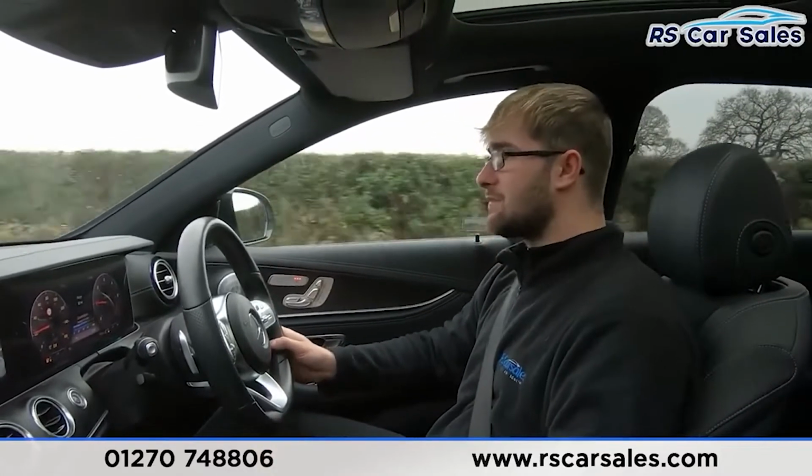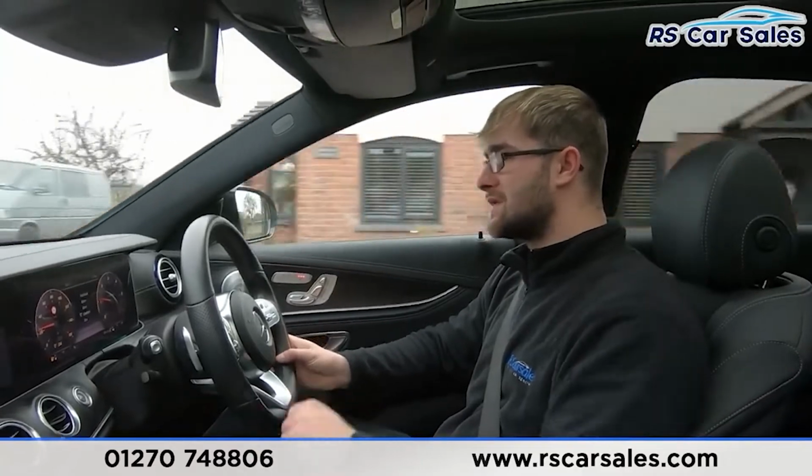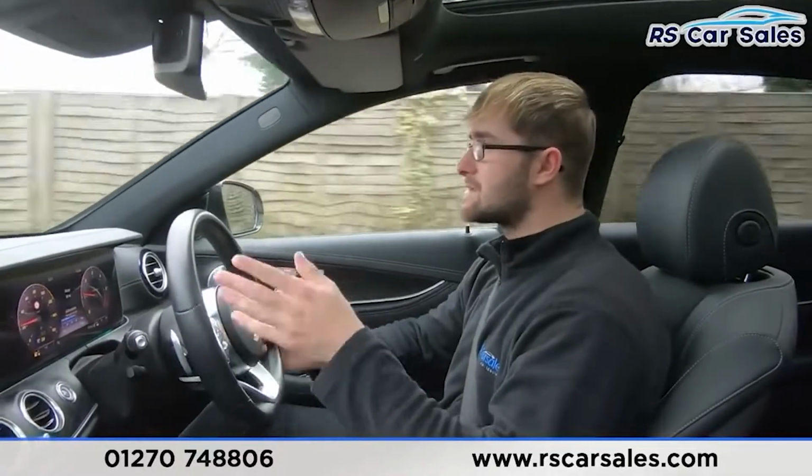Now you do have the different drive modes down here. So you do get Eco, Comfort, Sports, Sports Plus and Individual. Now with Individual you can adapt all those different settings that you see on the walk around video to suit your driver preferences.